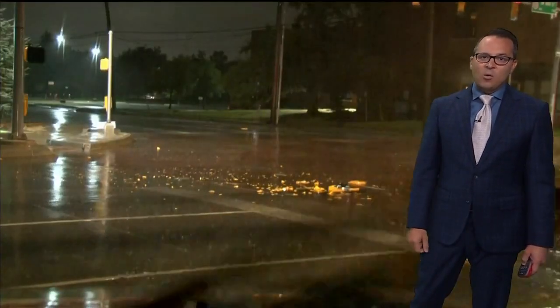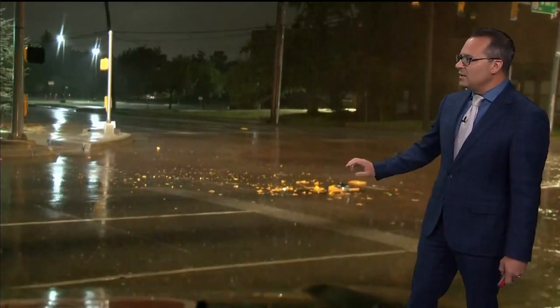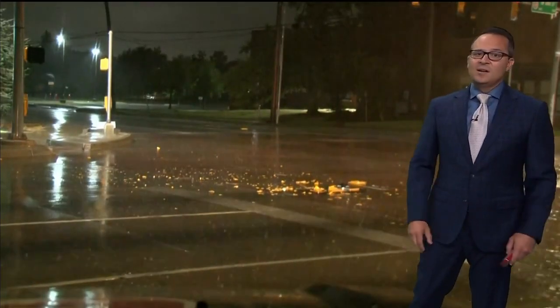High winds, 70 to 80 mile per hour winds in many locations, and driving hail with those high winds, quarter to baseball size hail that did a lot of damage to countless homes, trees, power lines, and yes, some windows as well. All right, let's go to Links 1.